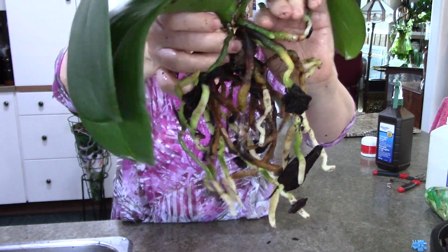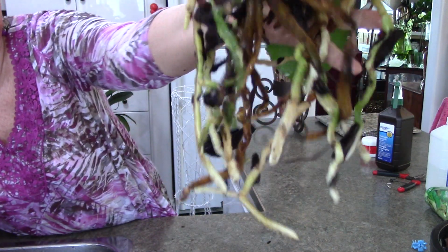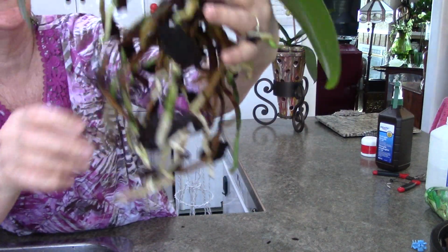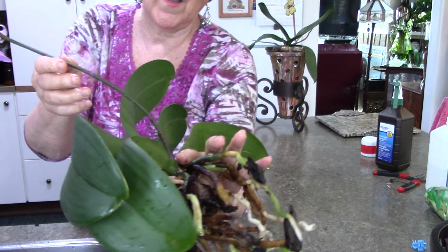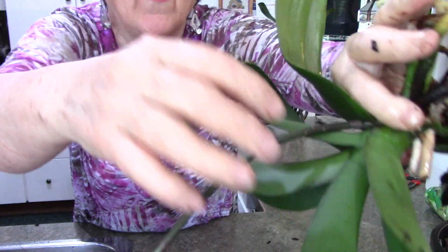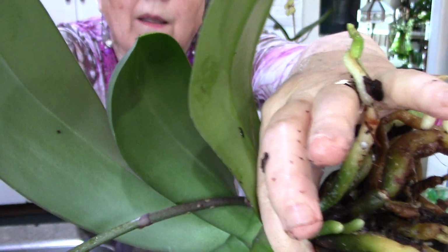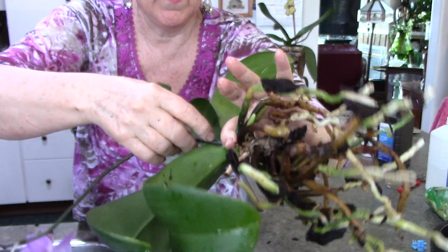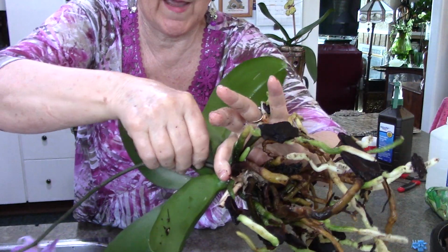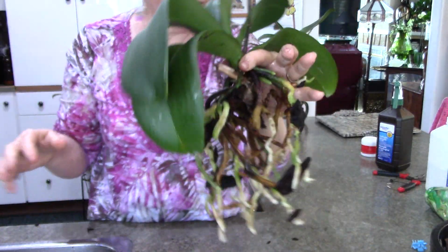I think we're pretty cleaned up. I see nothing too disastrous. I see a lot of nice healthy roots. Now, because I broke one flower off, sometimes people ask, what is scale? Now, let me see. There might be a little piece of scale right there. I see a little piece of scale, and I keep an eye out for them. Yeah, they sometimes hide right down in the crevices.